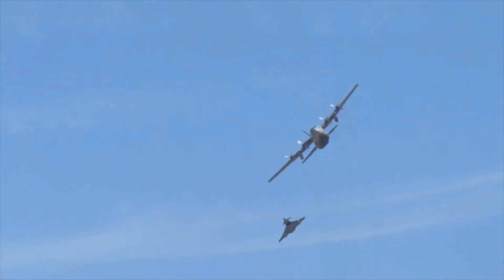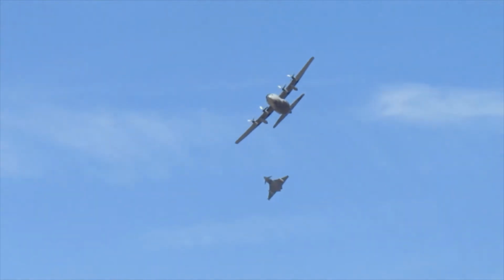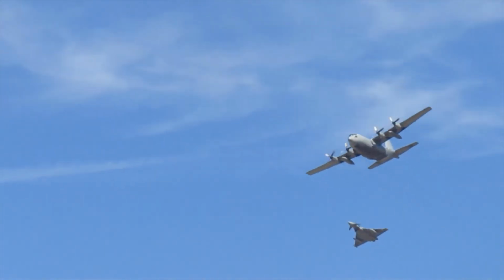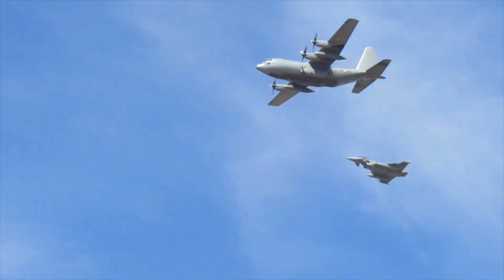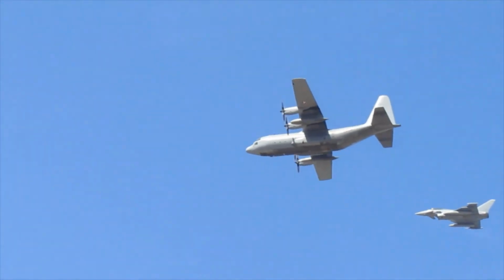QRA, good copy. Break. C-130. These are the Austrian Typhoons. Recognize the aircraft on your right wing. You are to land at airport.